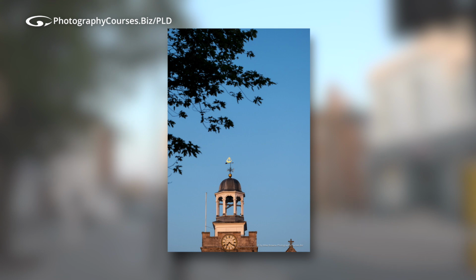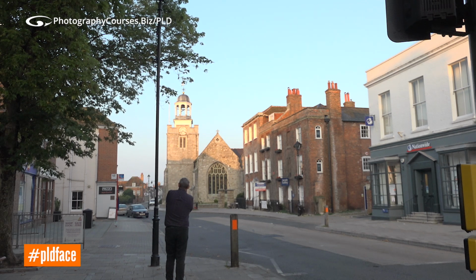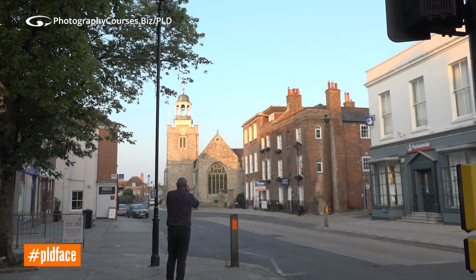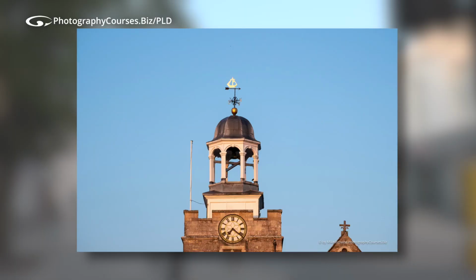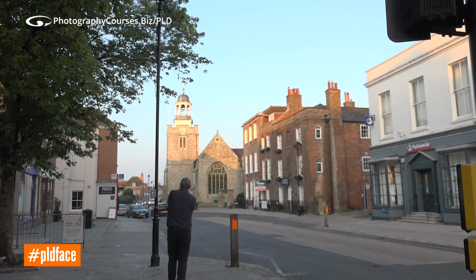Find the focal length, the zoom and the position where you can lose the elements you don't want. So we're going to go with that, I think. Not bad. I'll try one landscape just to see, because that could possibly work. And from here I'm going to do one last one, zooming right in and positioning it low so it's a little more obvious that it's a clock face.